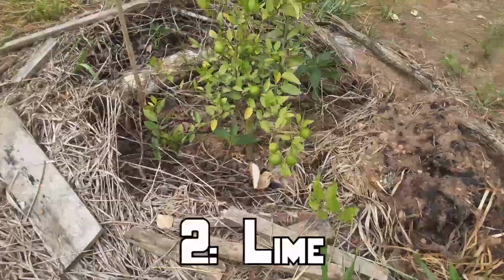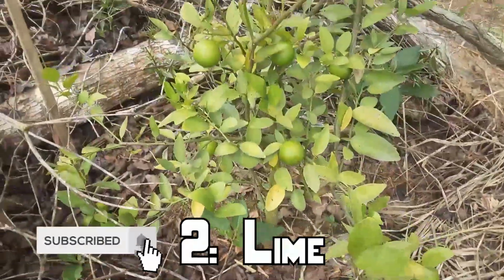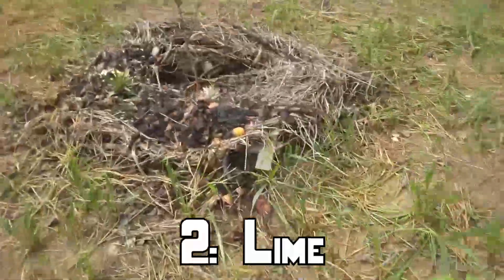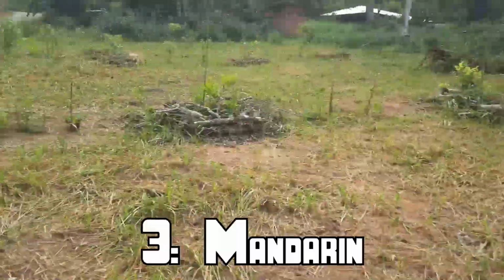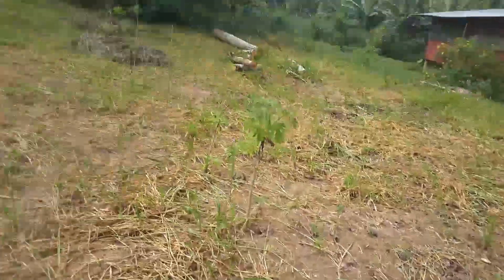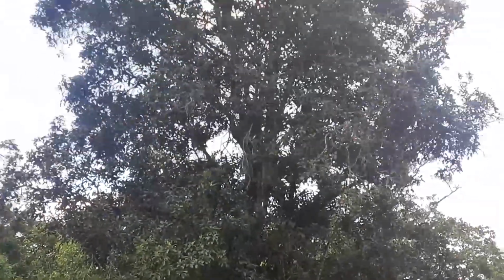Next we have these limes. And these mandarins are just starting. We had just planted both of these, well actually this whole field here, pretty recently, I think in the last month. And then this tree right here is actually another abu tree that's already done fruiting for the year.